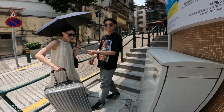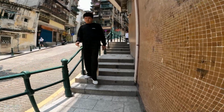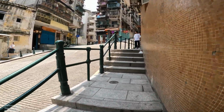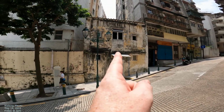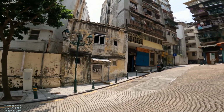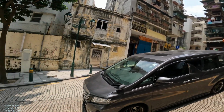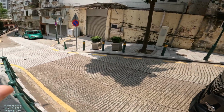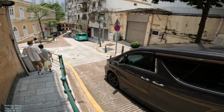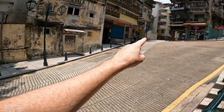Let's see. So let's just kind of try to capture some of this. That looks pretty cool right there, that building. So then we're of course going to keep on going up. Let me just see what's going on here. Okay, so we got two cars trying to meet. So I guess there's a little bottleneck right there. I didn't think you could go up, but I guess they can go up through that bottleneck.